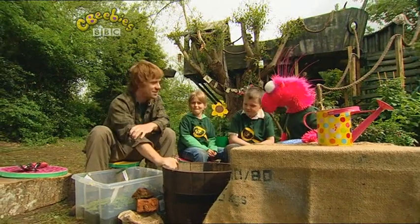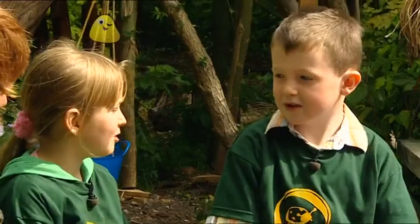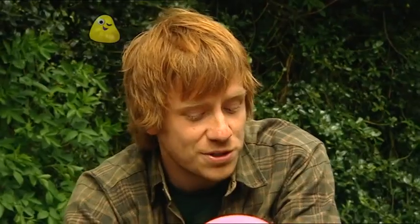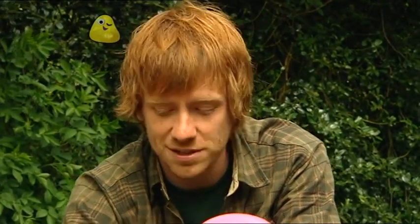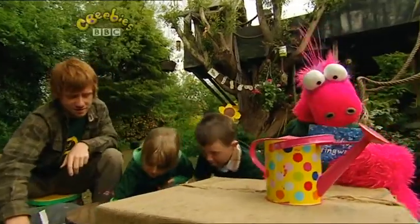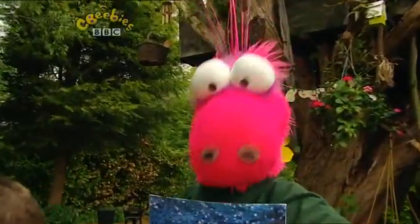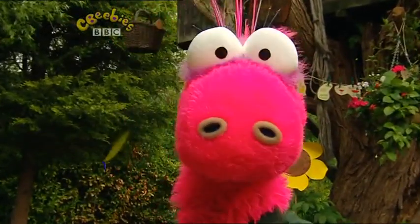But we're going to make ours in this pot here. Oh, right. And what's the first thing you need for a water garden? Water. Well, you do need water, but the very first thing we need to do is put some stones in the bottom of this pot. All right, while you're doing that, let's have a look at some more creatures who might live under the water.